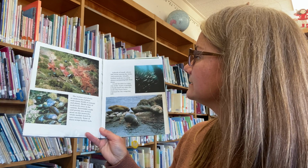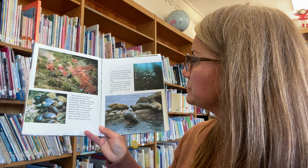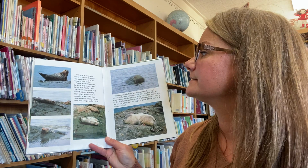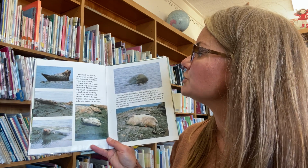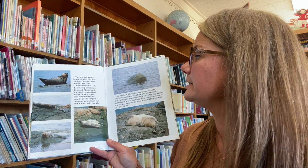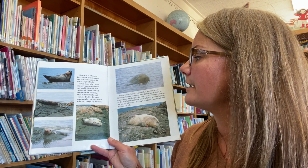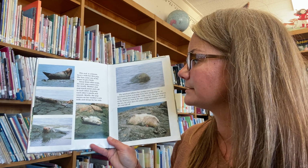A seal decides to come out of the water. Carefully, it hauls itself onto the rocks that have been exposed by the outgoing tide. This seal is a female, heavy with her first pup. She has come out of the water to give birth. Away from the other seals, the new pup comes into the world. Mother and pup touch noses and call to each other, learning each other's smells and sounds.